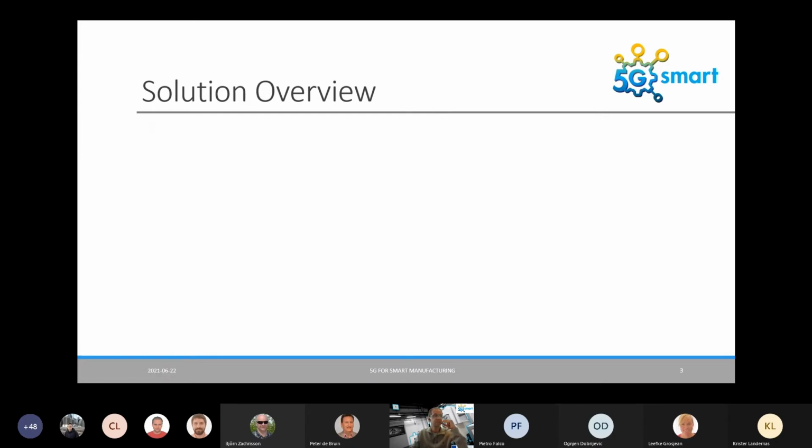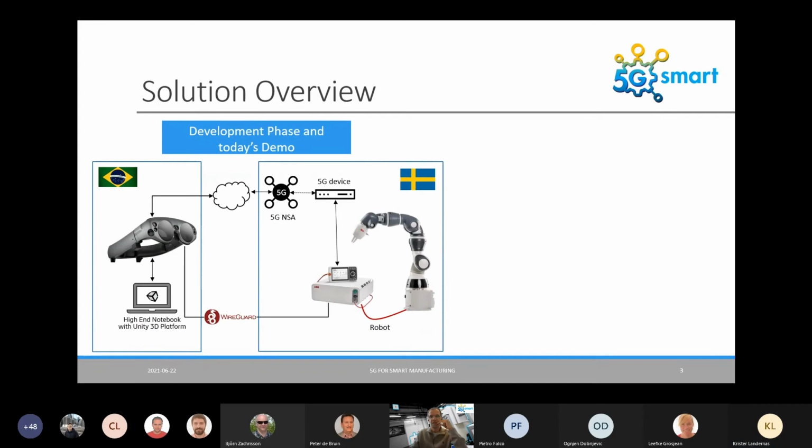Okay, so let me explain in a bit more detail the implemented solution. Hopefully you can see the slide with the title Solution Overview. We developed an application to interface with ABB robot using Magic Leap 1 augmented reality headset. We integrated two sites, one placed in Brazil, where the AR user is located, and another one in Sweden, where the ABB robot is located. The first challenge that we had was the connection on network layer, as we had to integrate the AR application to the ABB Robot Web Services.